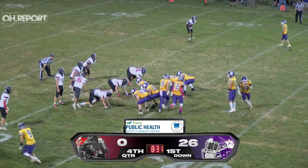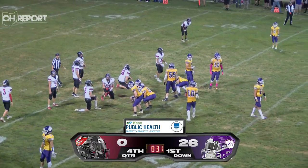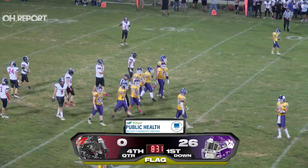Lester with Wingard to his left and Brayson Davis to his right. Wingard jumps offside, so it'll be a false start on the Bulldogs that'll back them up about 5.